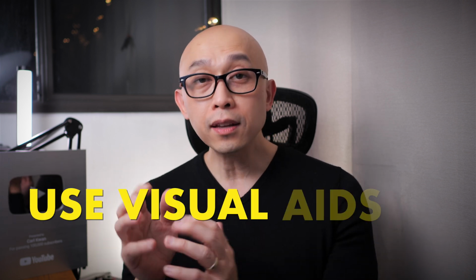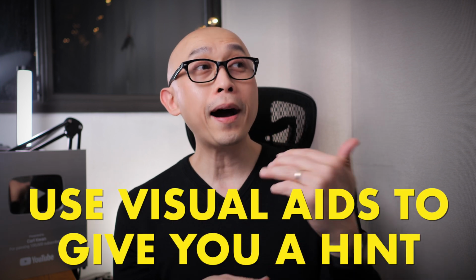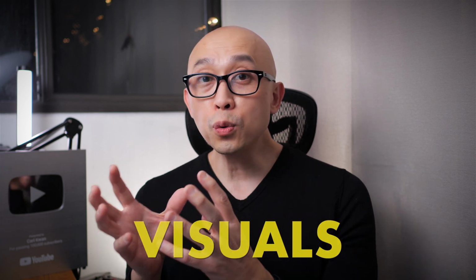What you want to do is use those visual aids to give you a hint, to remind you of what you have to say. You can use keywords, you can use visuals. It doesn't really matter what you do. Just use those visual aids as a way to remind you what you have to do. Of course, if you've practiced and you've done it 10 times perfectly or 5 times perfectly, as soon as you see that visual aid, you'll remember what to say. You won't need as much prompting or remembering things. It'll sort of come more naturally to you.